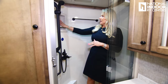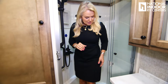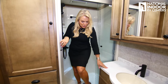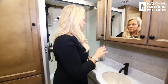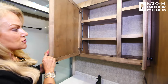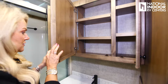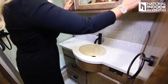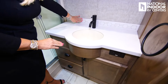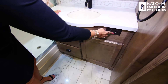And then we've got a nice spot here for our shampoos. Love that we've got a towel bar. And then again, you just want to make sure that you lock this when you go into travel mode. Then we have great storage here, and check out all that storage behind the medicine cabinet and adjustable shelves. Beautiful solid surface countertop, residential faucet, again, that backsplash, 2 110 outlets here, and the resettable GFCI.